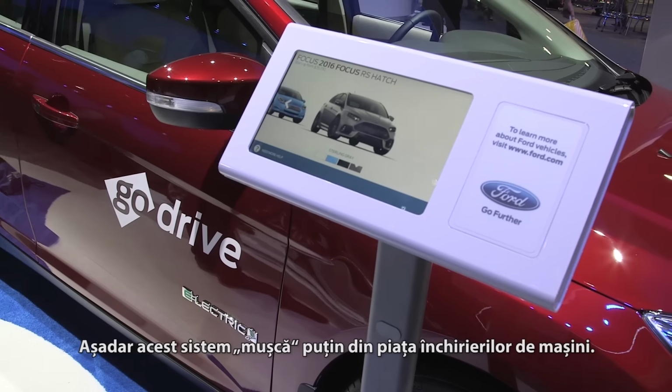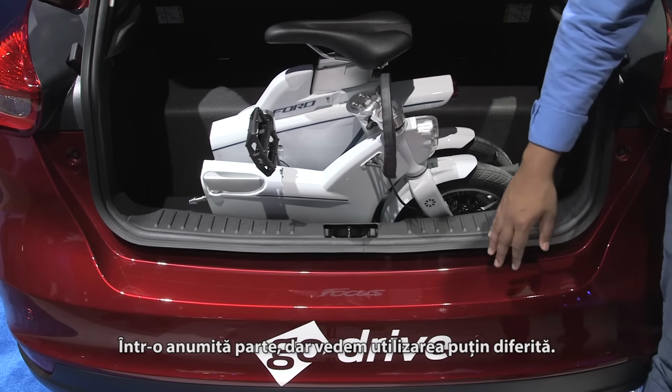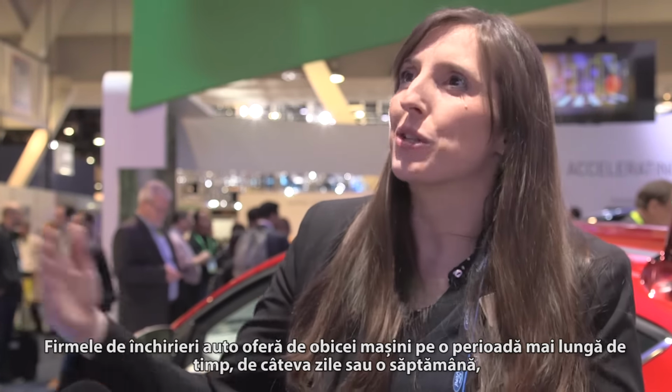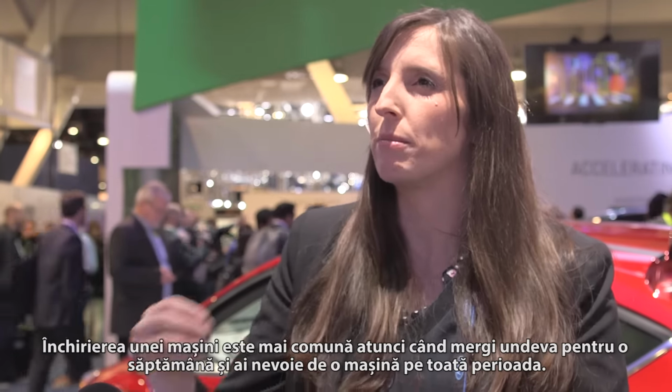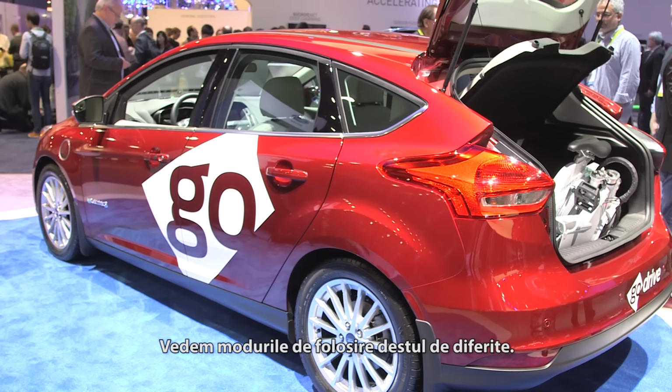So it's biting a bit from the car rental market. To some degree, but we see the use cases as quite different. Car rental is typically for a longer term rental, maybe a few days or a week, whereas people are using car sharing more for shorter rentals, and more as a substitute to private car ownership, in the way they would use their personal cars. Car rentals are much more like if you go to a new place for a week and have a car for the whole time. So we see the use cases as quite different.